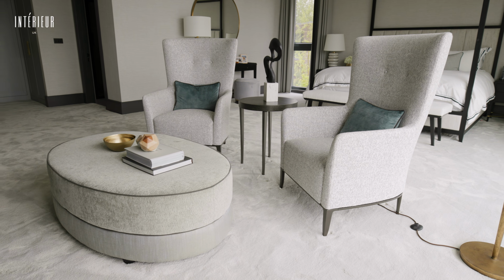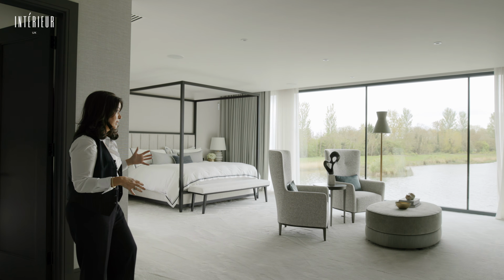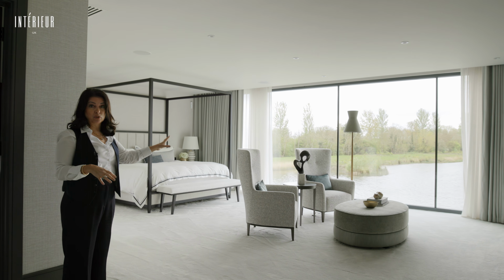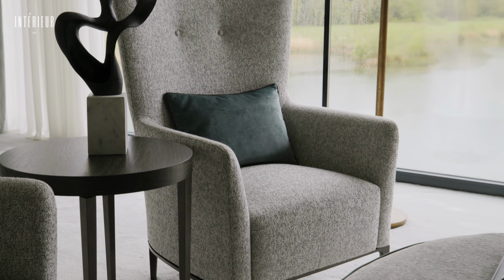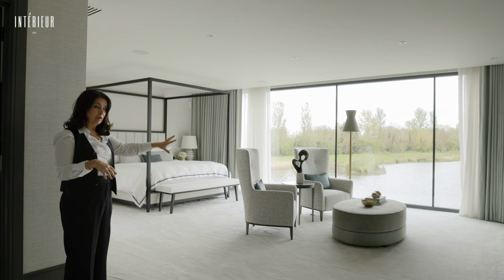So here we are. So this is the master bedroom. As you can see, it is also quite large. And again, here we were also able to create sort of a seating area. The husband is very tall, and so he didn't really want a typical sofa size because it just is very uncomfortable for his back. So he asked for these very high back chairs, so where he could sit, have his coffee, read the paper. So we created this little nook area for him to sit.